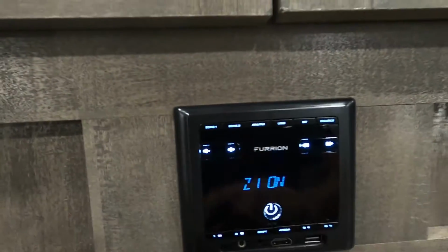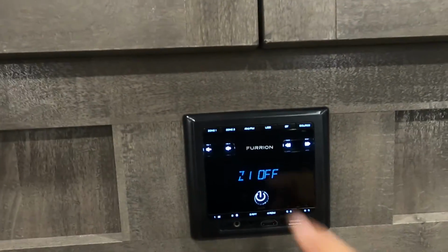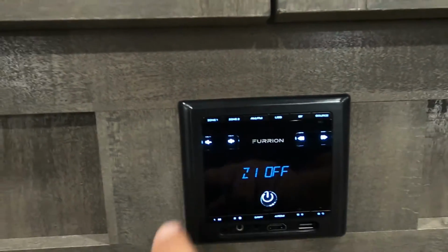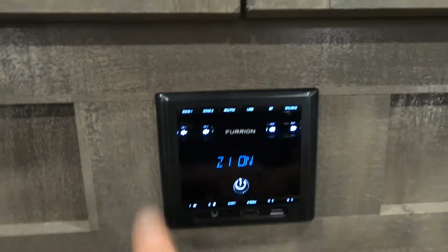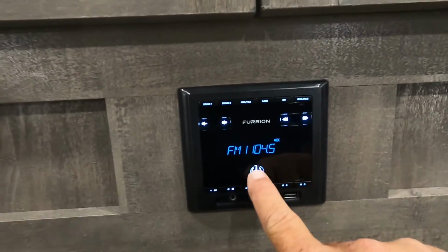No, but two different zones for this. Shut it off inside, have it just outside. Zone 2 is on. Zone 1, hold it back in, turn it back on in here. You'll pick up more stations outdoors. Touch it once to mute it, hold it in to shut it off.